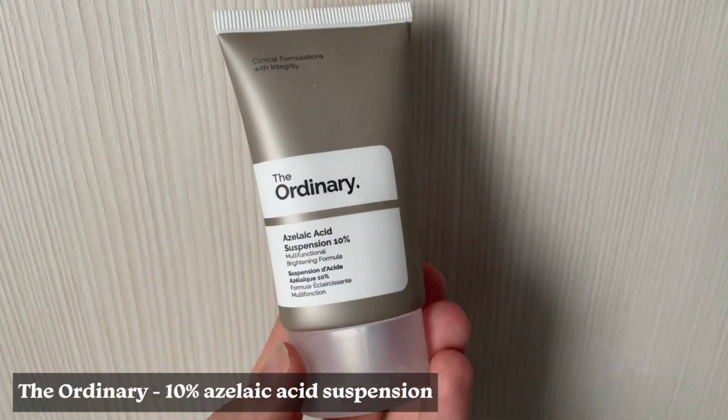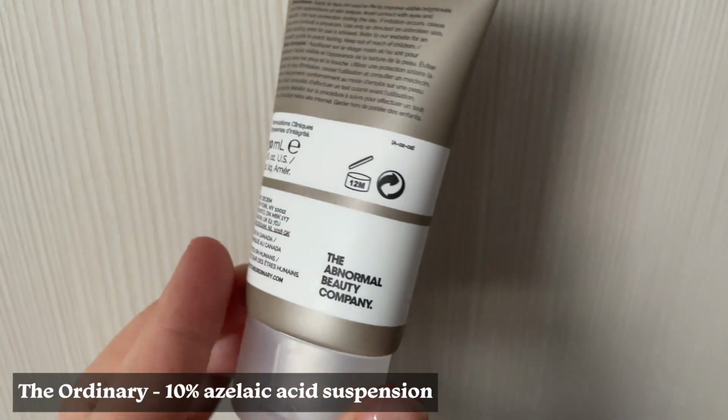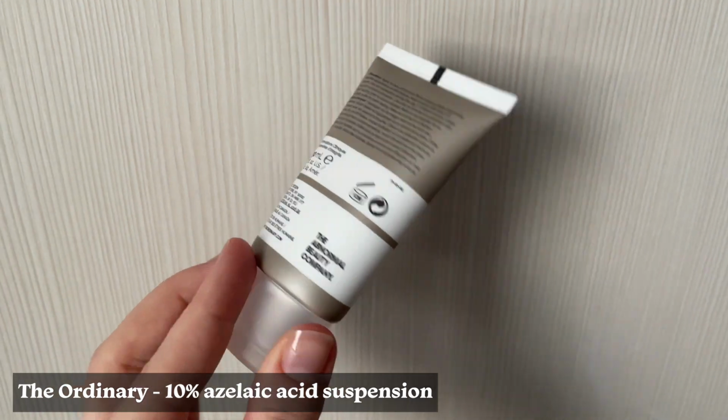Azelaic acid, I'm on week 2 actually right now because I've just purchased it, and I was talking about azelaic acid in my Ordinary video. I'm using The Ordinary azelaic acid suspension 10%, and if you want to know more about azelaic acid, I'm going to make a video about it because it's such an underrated ingredient and I really like it a lot. It's great for hyperpigmentation, it's great for acne, it's great for everything. And if you're pregnant, you can use azelaic acid and it's amazing.